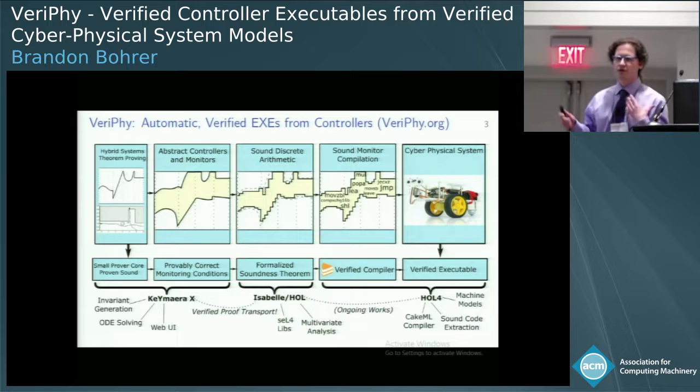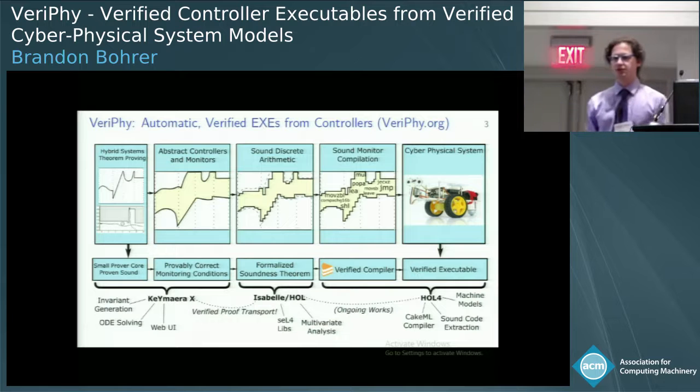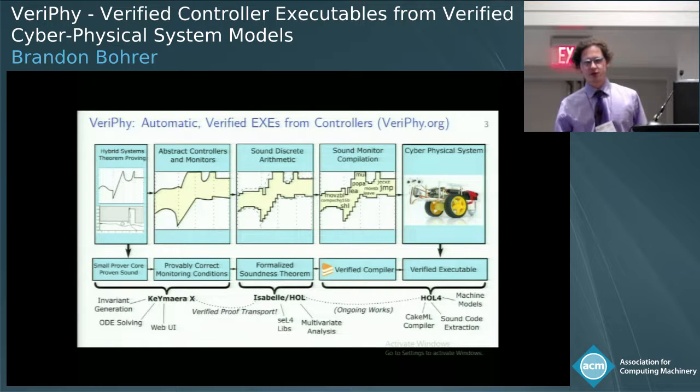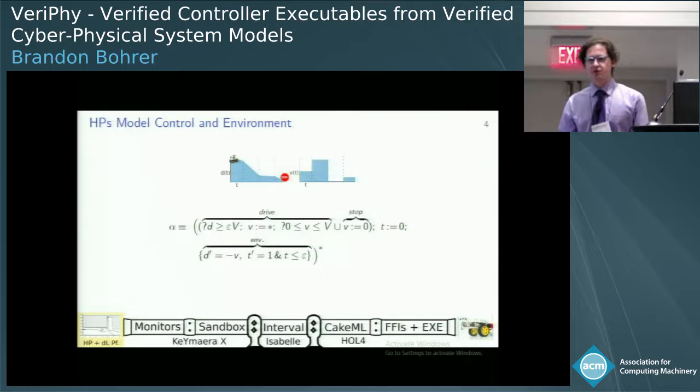And now, that's the introduction. So now we're just going to take a leisurely walk one step at a time through all the steps of this transformation process, starting from a verified safe model down to an executable. All right, let's start with the source model.